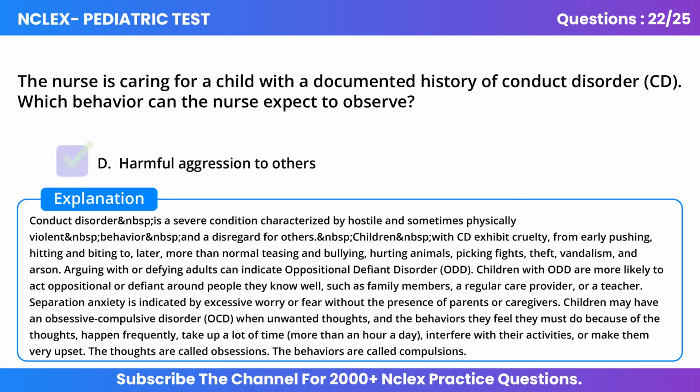Arguing with or defying adults can indicate oppositional defiant disorder, ODD. Children with ODD are more likely to act oppositional or defiant around people they know well, such as family members, a regular care provider, or a teacher.